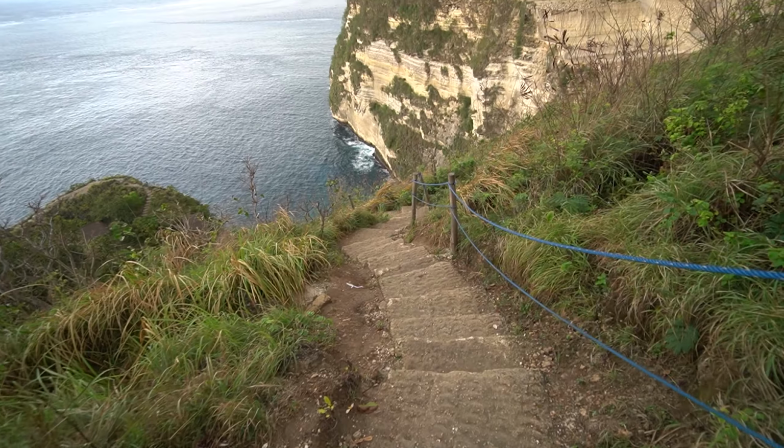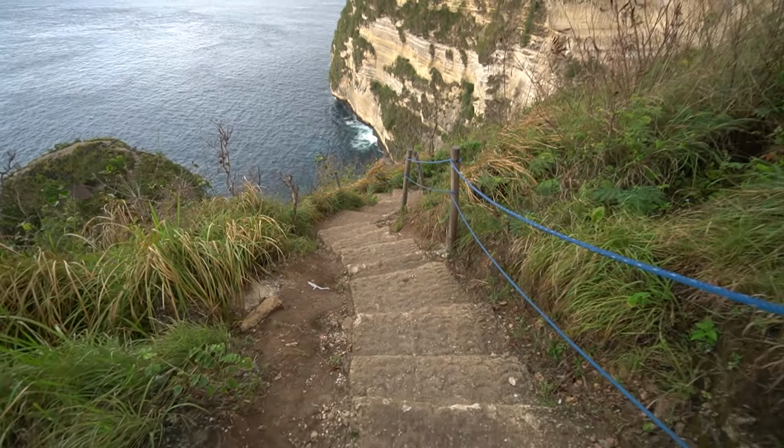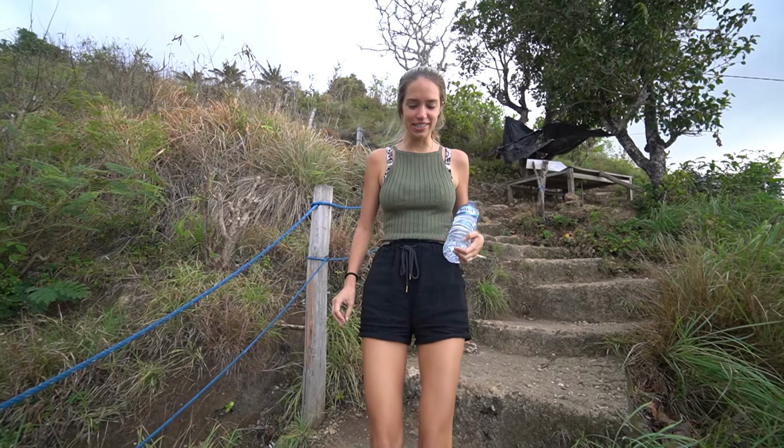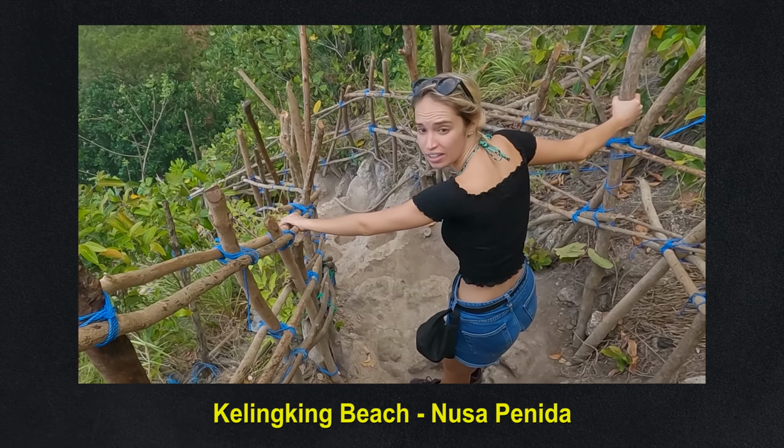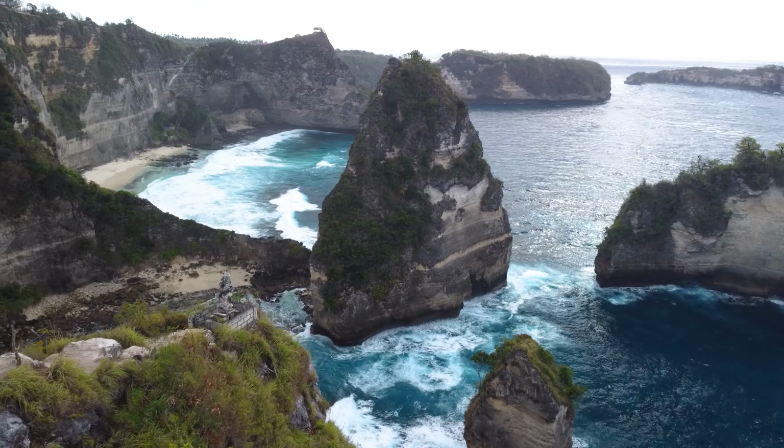Here's the tree house. Look at this walk down. It's starting to feel like the Klingking Beach walk. At least they have stairs. This is easy peasy compared to yesterday's hike. Are you okay? Yeah, I'm fine, baby. Wow. It's incredibly beautiful here.